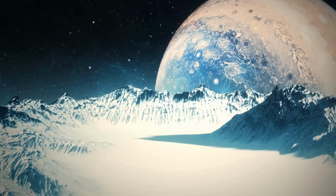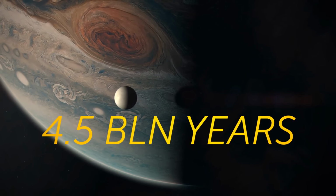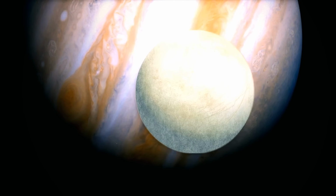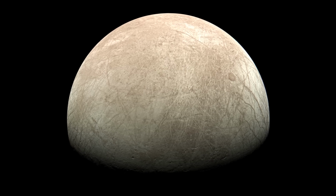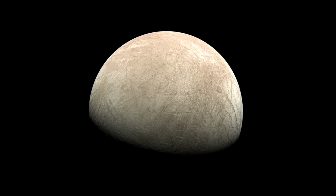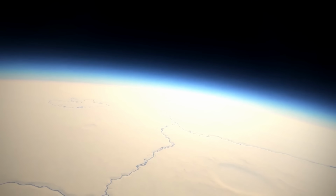Imagine a still, frozen world. It's ancient, about 4.5 billion years old. It's barely heated by the rays of the sun and covered with a thick layer of ice. This world is smaller than our moon, but a bit larger than Pluto. Its name is Europa, the sixth satellite of Jupiter and one of the biggest moons in the solar system. But the coolest thing about this faraway place, it might host life.